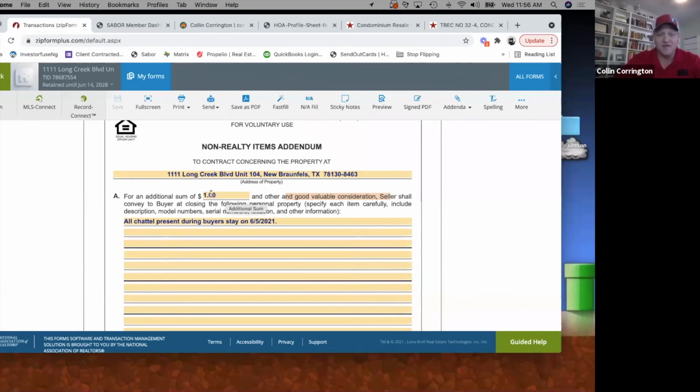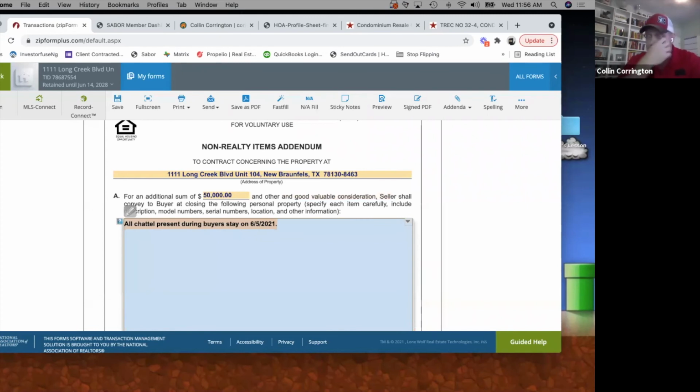And then the other problem with this, guys, is that I offered basically $300,000 for this condo, but probably $50,000 of it is worth of stuff. One of the things I don't want to do to my buyer is say we're going to buy the condo for $250,000 and change this number to $50,000. Because when this contract goes through, they're not going to be able to get financing for that $50,000. That means you're going to pay $50,000 out of pocket at closing.